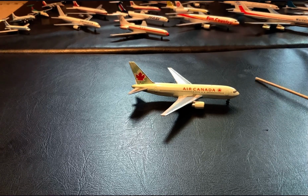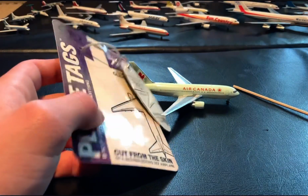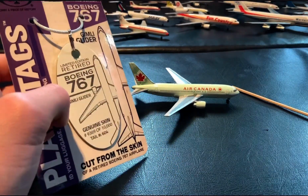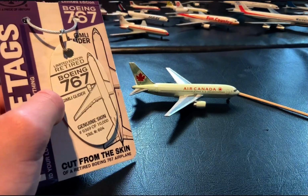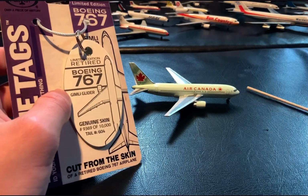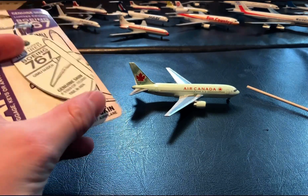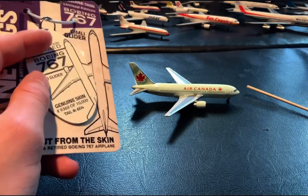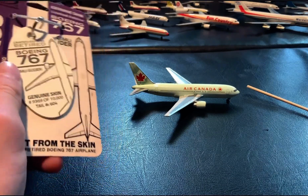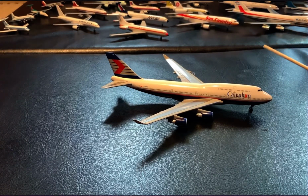Now, another part I have from an Air Canada 767-200 is from the Gimli Glider. The Gimli Glider was an Air Canada 767-200 which ran out of fuel and landed on a small airstrip in Gimli, Manitoba. And this is an actual piece from that airplane. Got this for Christmas, one of my favorite things. Yeah. Now let's continue on with my Canadian Airlines collection.